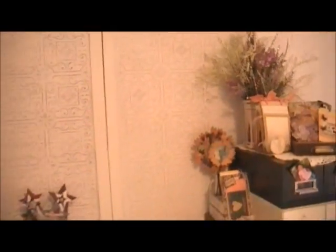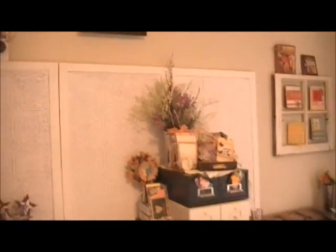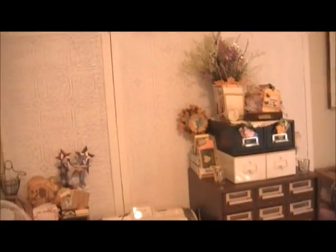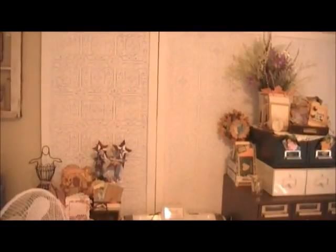And I thought it was kind of cool to just put that against the wall, since I haven't yet had a chance to paint my room or anything. I thought, oh, we'll just put that against the wall and have that vintagey, shabby look that I like so much.